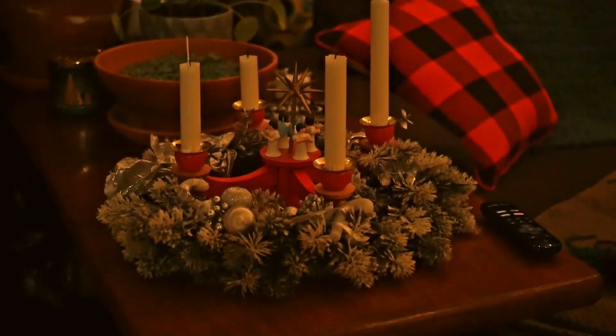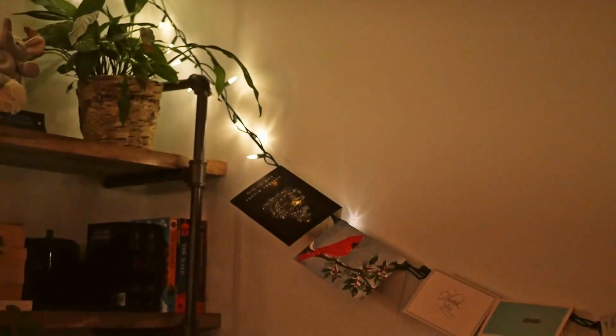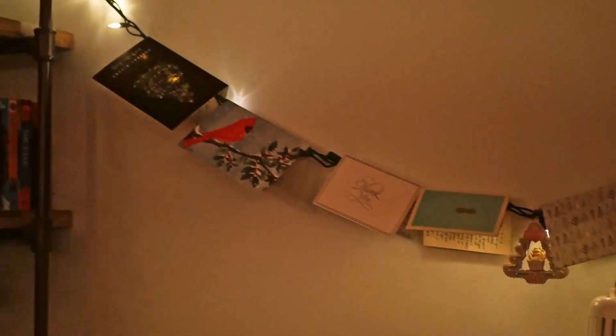Decorations up there. It's the usual with the garland. It just goes all the way across, and the lights are on my curtains as well. And then here, I have my little German advent calendar. Probably too dark for you guys to see that. I have my Krysmas cards hung up on that string. I was waiting for Krysmas cards, but then I got a whole bunch at once. So those are my Krysmas lights.